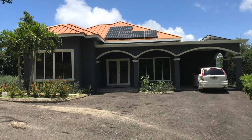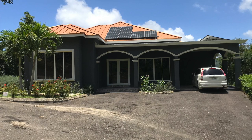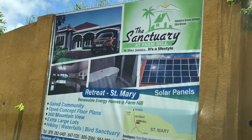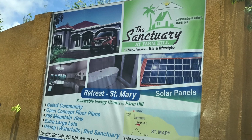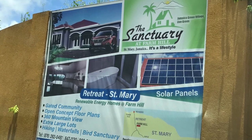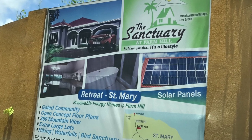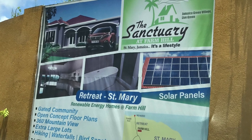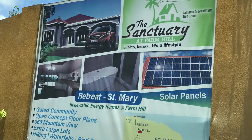So there are two units here. One is called the retreat, one is called the content. Slightly different layouts, but they are 3-bedroom, 2-bathroom units. So as you can see, there's hiking there, bird sanctuary, waterfalls very close by. And like I said, every unit comes with solar panels. And a beautiful view.